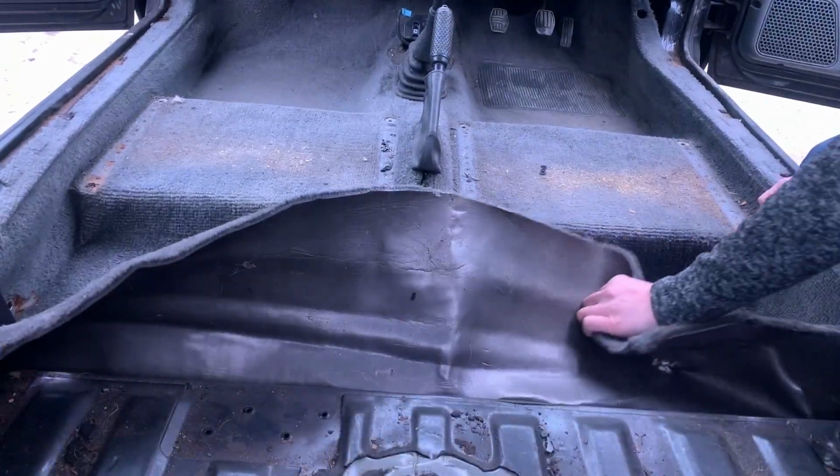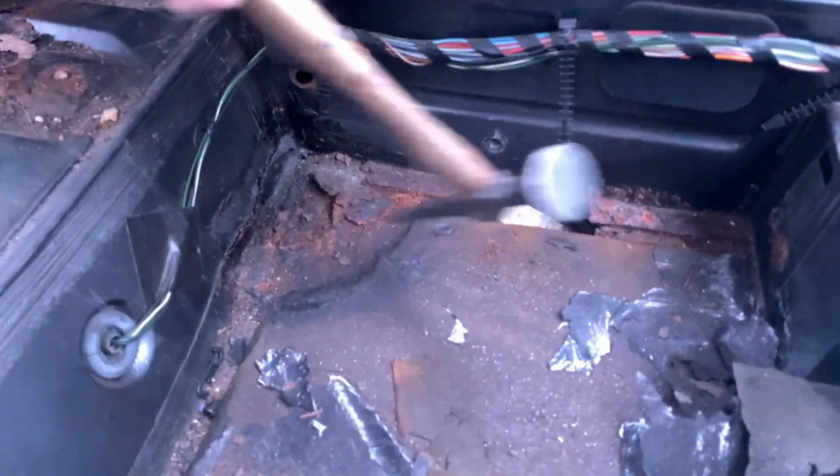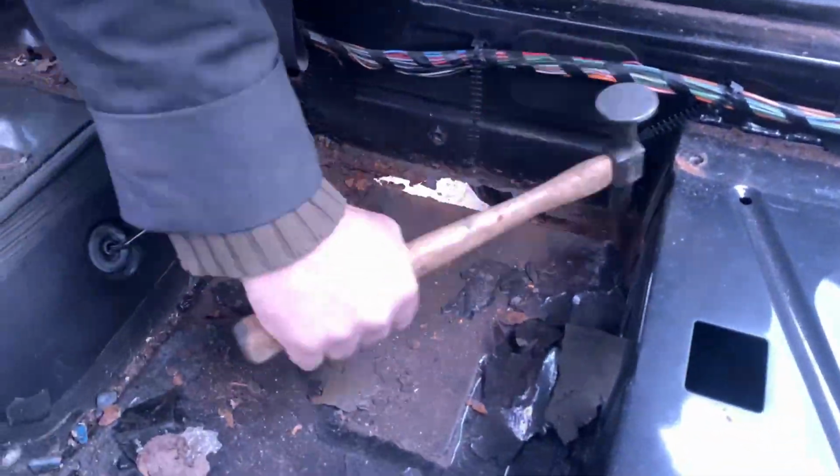Anyway, enough about the other cars we have. We're here to talk about the Mini Metro. No, it's different. It's called a Rover Metro now. They've rebadged it, you fool. We need to get the interior out so we can look at the rot and start working on it. First, the sill trims come out.